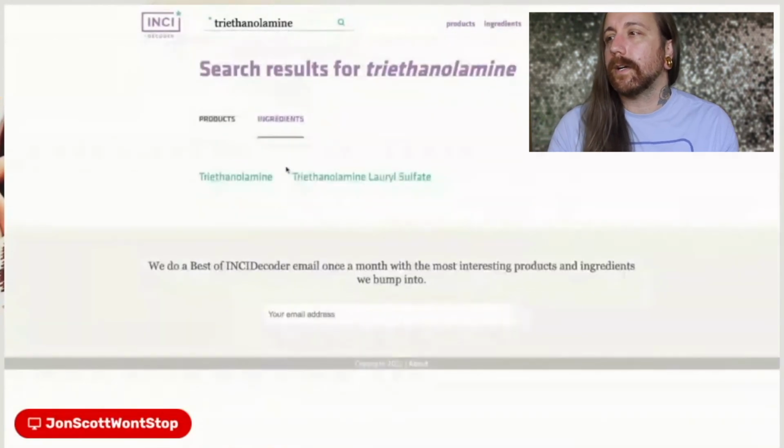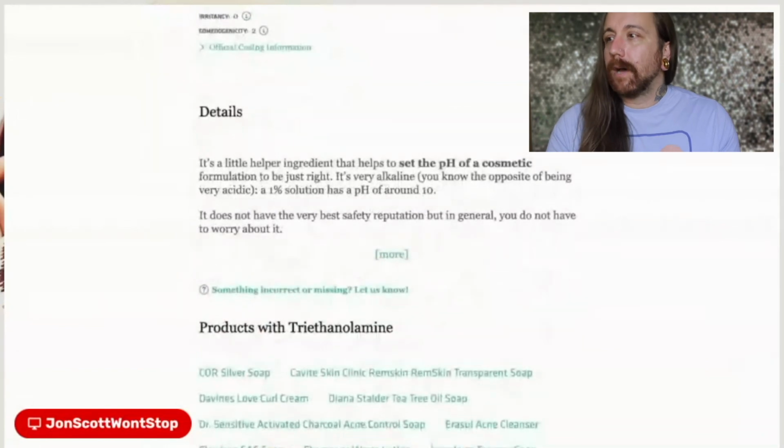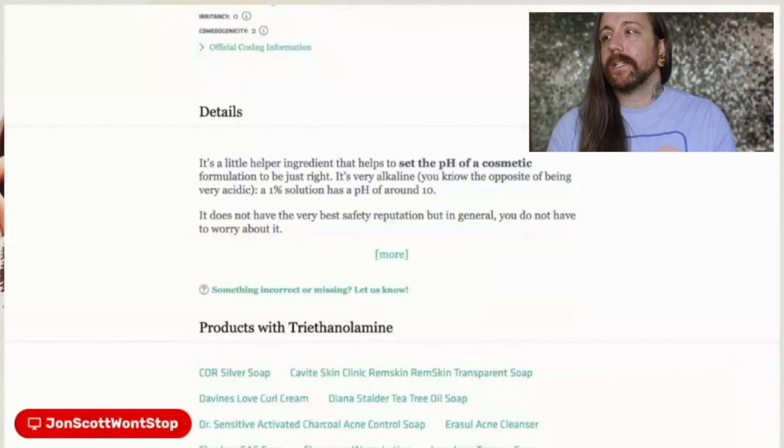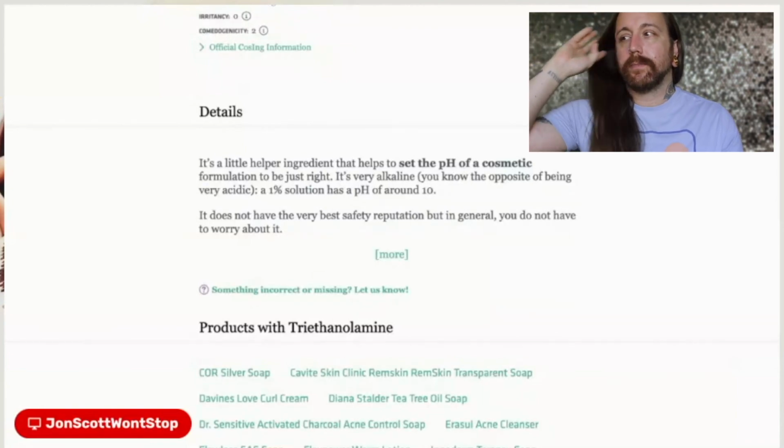Okay, so I didn't spell it right. Helper ingredient that helps to set the pH of a cosmetic formulation to be just right. So it's very alkaline, opposite of being very acidic. 1% of the solution has around pH level 9.